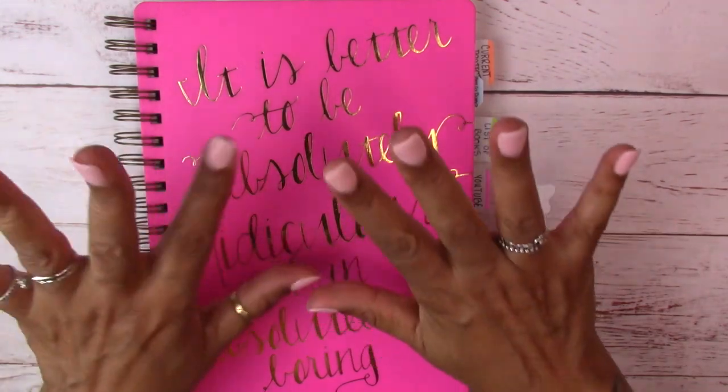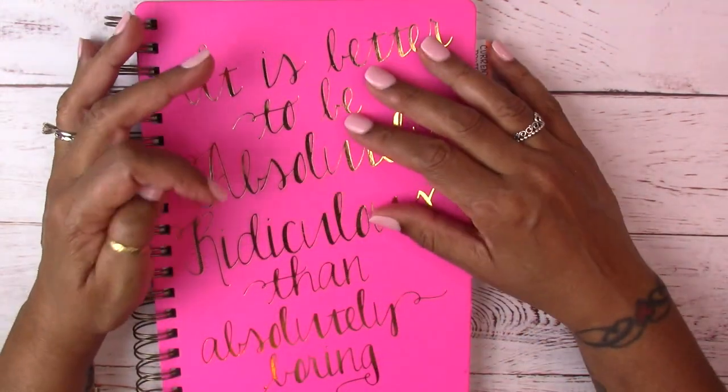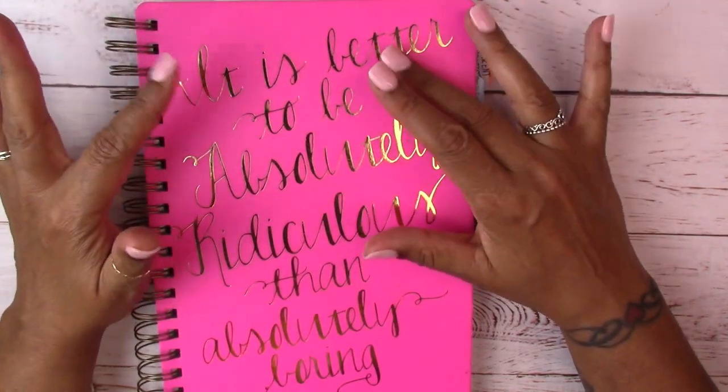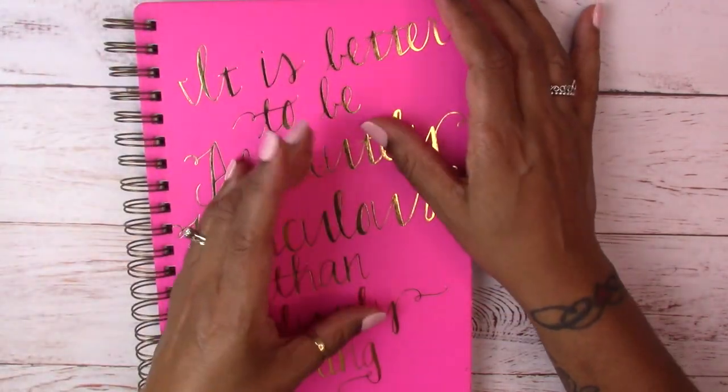So yes, I finally was brave enough to go out and get my nails done. It was so nice to see my nail technician. She's a good friend of mine. And I was just amazed by the safety protocols and sanitation and everything that they have in place. So I felt safe being there.